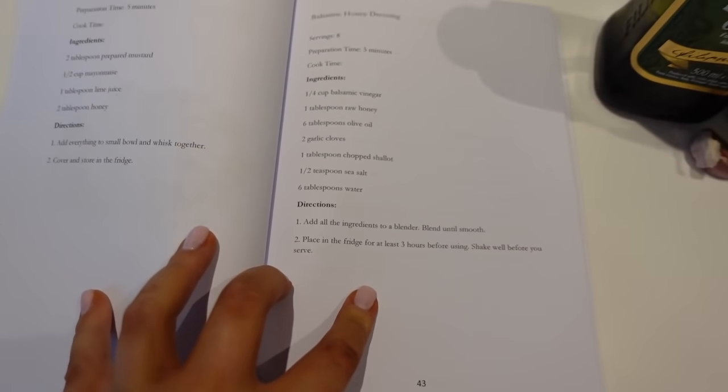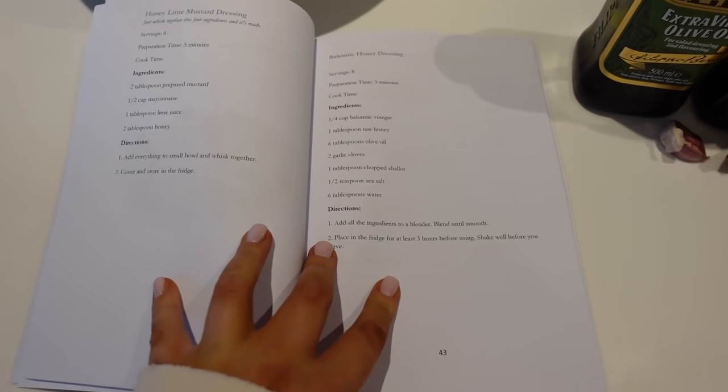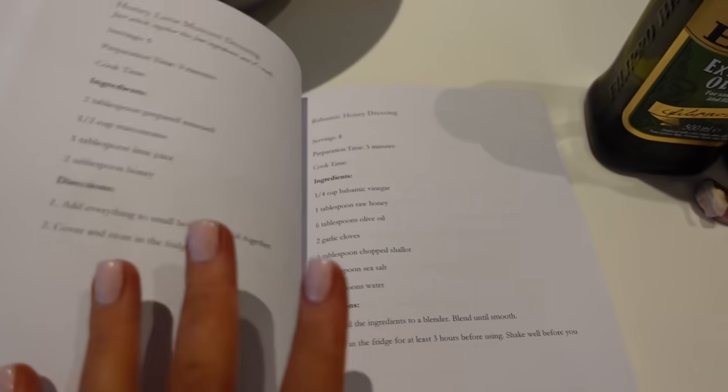Would ice make it cool, or is that really ridiculous? I feel like someone's gonna be in the comments right this second being like, Rachel, don't put ice in it, but I'll just put really cold water in it and hopefully that'll do it.